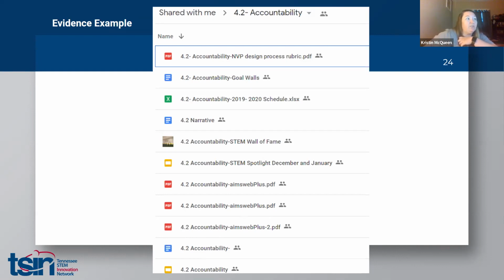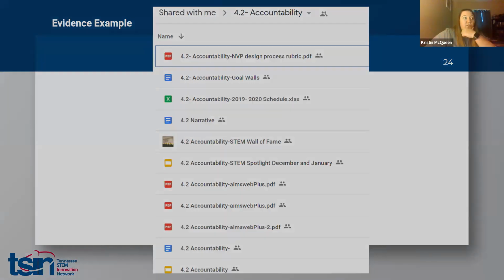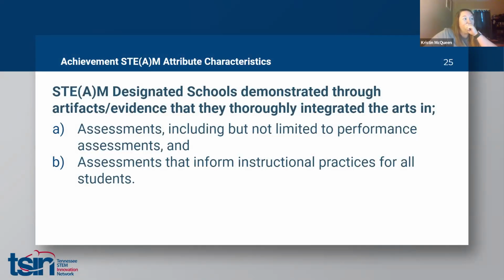So anytime that you feel like that picture doesn't clearly tell your story, add that little footnote so that we know what that picture actually aligns to. But that is attribute 3 and that is attribute 4. They only had 2 subsets in each of those, 3.1 and 3.2.